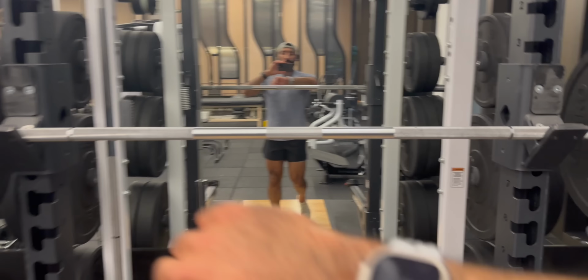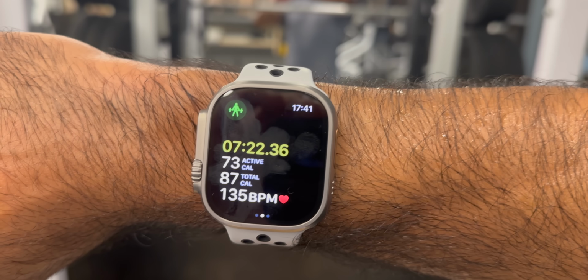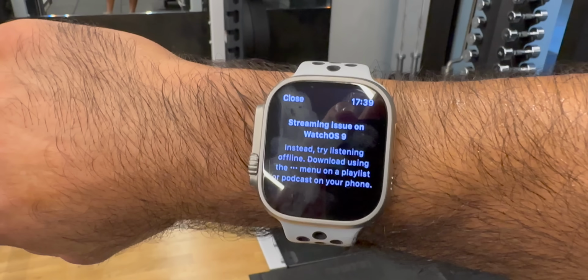All right, we're at the gym. Lifting some weights, doing a little strength training. There you go, there's the Spotify issue.